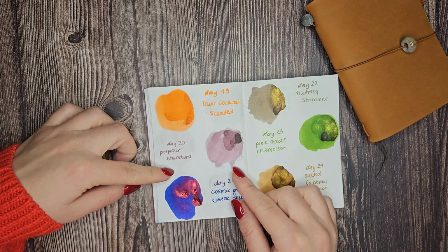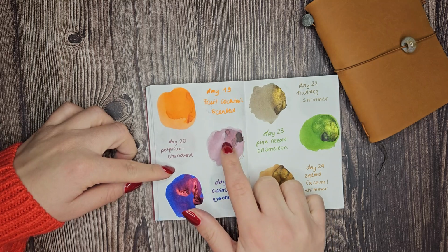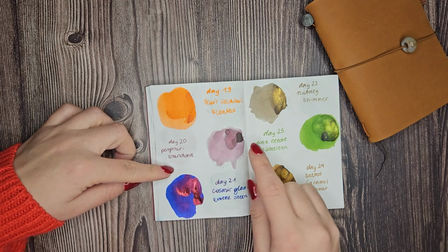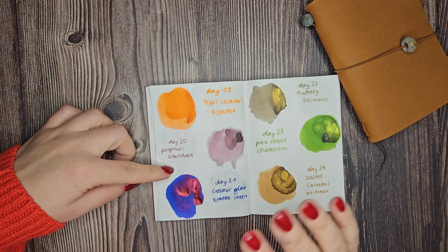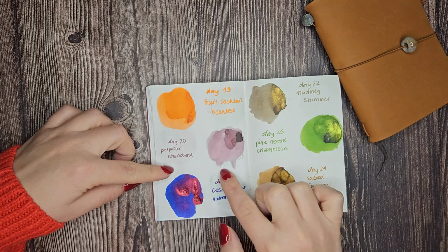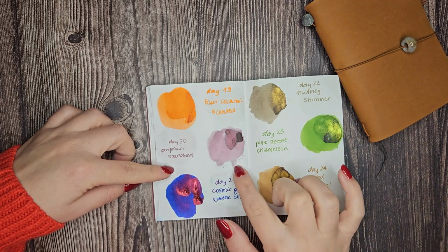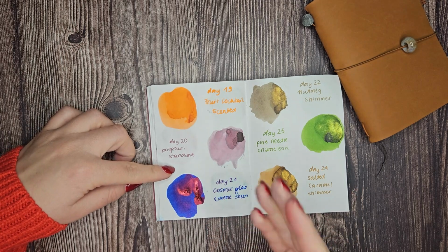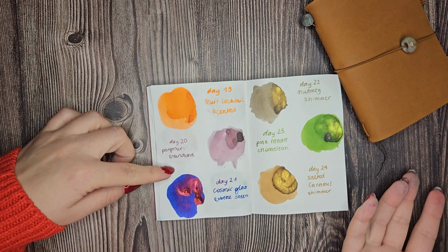Potpourri is okay. I feel like it is a bit of a chroma shader. I think on camera it looks a little more gray. In person it definitely looks a little more blue, but the chroma shading is very, very light. And all of these specs down here are actually from the previous page from Vibe. They are not in the ink, so I'm sorry about that. I like it, but it's not super special to me.